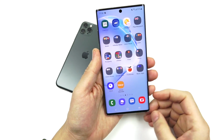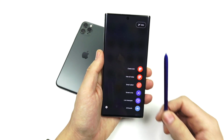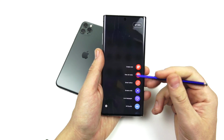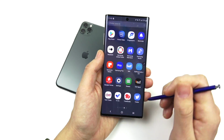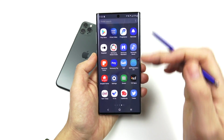Okay, and the next reason I didn't switch back to the Note 10 Plus is I found myself not missing the S Pen as much as I thought I would. Now, don't get me wrong. If you love drawing and things like that, this is a great tool. But in terms of productivity, I found I'm being pretty productive by just using this Microsoft to-do list application on both iOS and Android. It's a cross-platform application where you could do a to-do list.